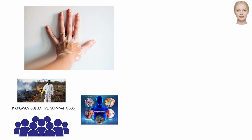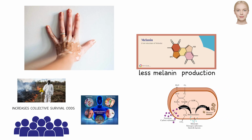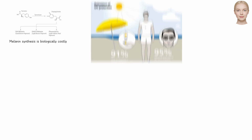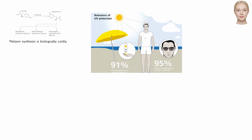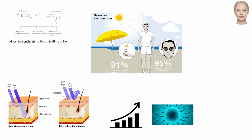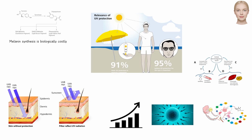Additionally, lighter pigmentation requires less melanin production, meaning metabolic resources are allocated differently within the body. Melanin synthesis is biologically costly. In regions where intense UV protection was less necessary, reduced melanin production allowed energy to be directed toward growth, reproduction, and immune development. There are also thermoregulatory implications.